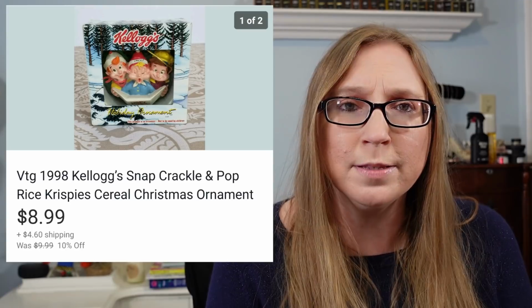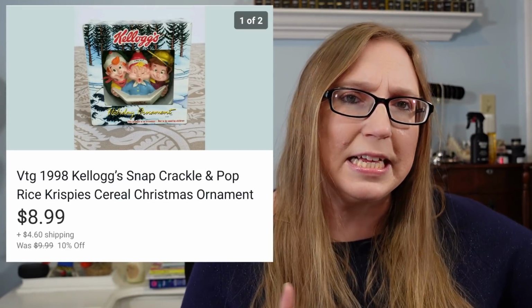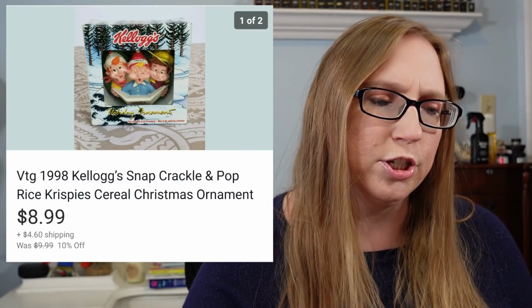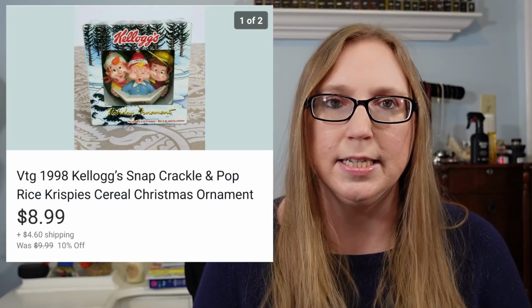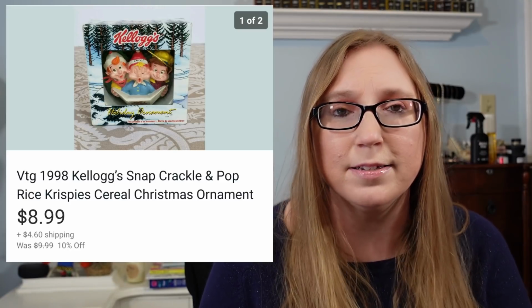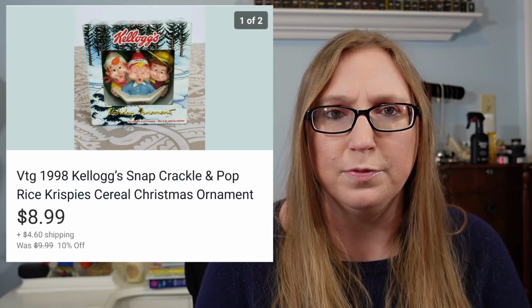Next was a Kellogg's Snap, Crackle, and Pop Christmas ornament. I already sold one of these. I think one of these was in another CHING video of mine. This one sold for $8.99, and I found this at my parents' house. My mom had 2 of them, never actually took them out of their boxes.